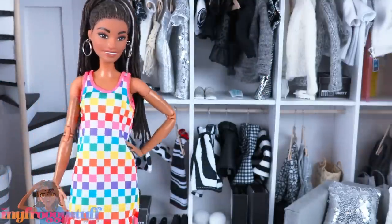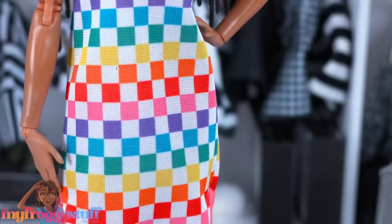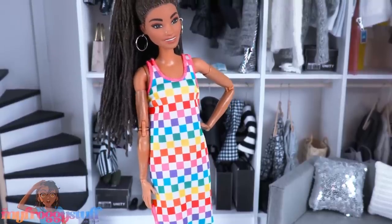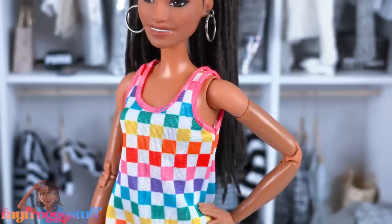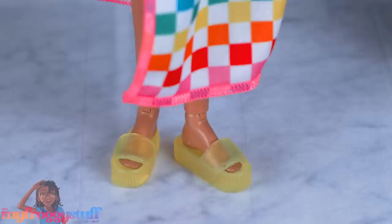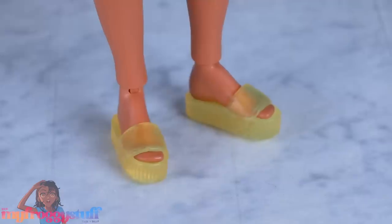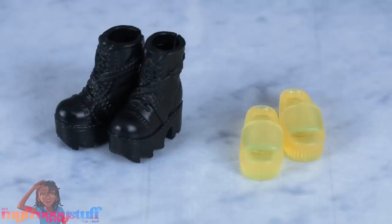I was real excited about this rainbow dress. It has a cool, colorful checker pattern. Since it's one size fits all, it is a little loose on our original Barbies. But the pattern does go all the way around. It has pink stitching on the edges and 2 slits on the sides. Oops, lost a shoe. I really like these little yellow sandals. They just don't want to stay on. But for the curvy Barbies, they're just right. So it's good to know this fashion pack comes with shoes in different sizes.